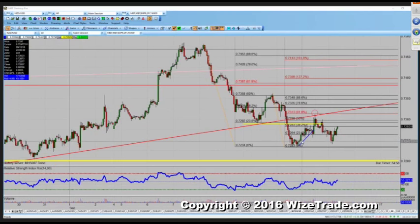GDP numbers out of New Zealand were a little weaker overnight. That had the Kiwi down here towards the 40s. We bounced all through Europe as risk appetites improved a little bit, but keep in mind that a move up here would be viewed as a selling opportunity. So if you can get the Kiwi up here, it would probably be a really nice short.